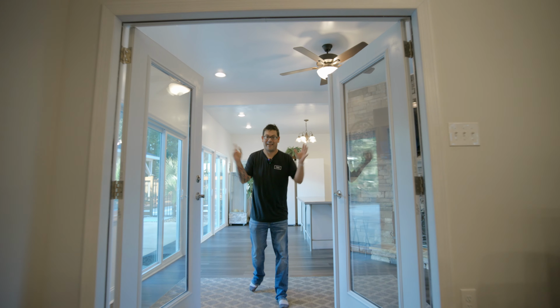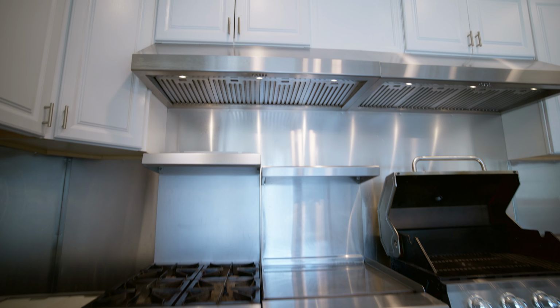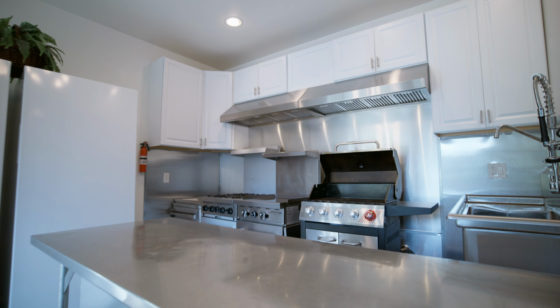Last but not least, as promised, you got the bonus room. The owner upgraded this to the house with commercial grade stoves, ovens, perfect for entertaining family parties and everything you want to do. 3-car garage.